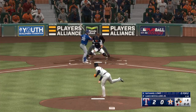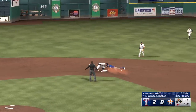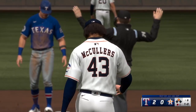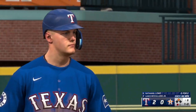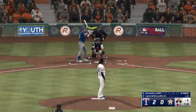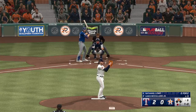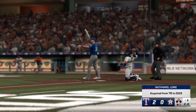Now here is Nathaniel Lowe. 1-0. Squirts away a little bit. Throw to second. Not in time. He's there easily. And now a man into scoring position. Can't imagine he's too happy with that one on the mound. Just one pitch after giving up the single, he basically turns it into a double. Man at second. Wouldn't chase down, that time.